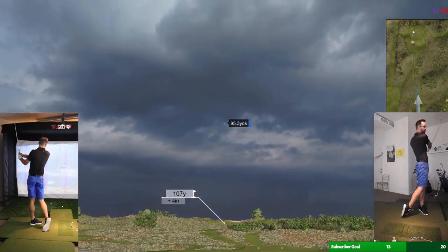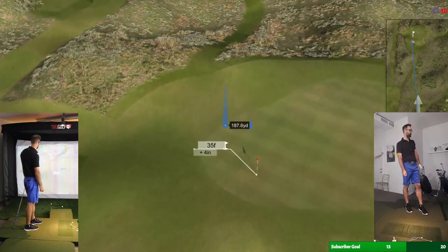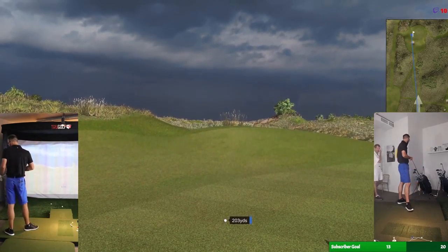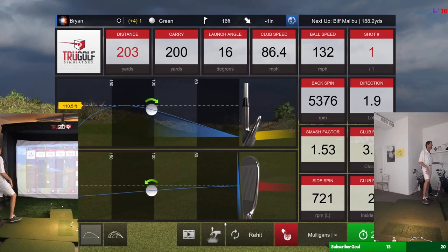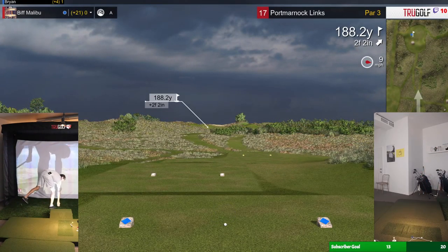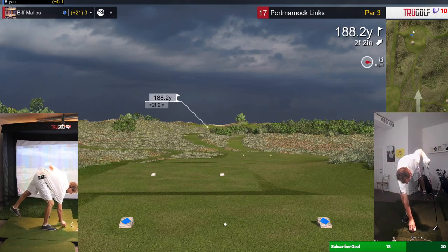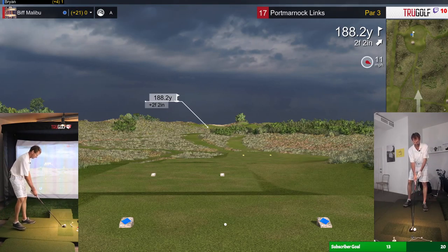That could be it. Is it a little left? Oh, it's great. That's what I wanted to do. This is tough. 2-0. All right, that's the best shot I've hit today. Okay. Biff needs to find a way to get on the green here. He has to. Or at least close enough to get up and down. So I don't think a 4 is going to do it. Nope.